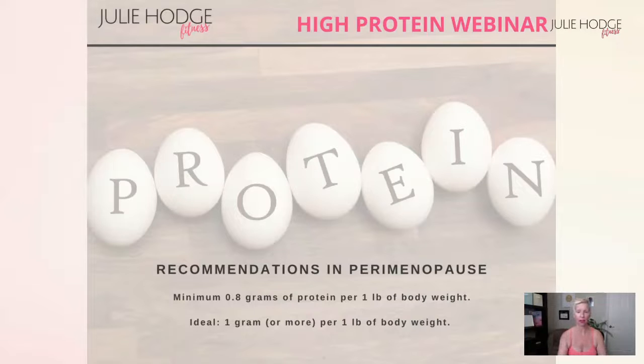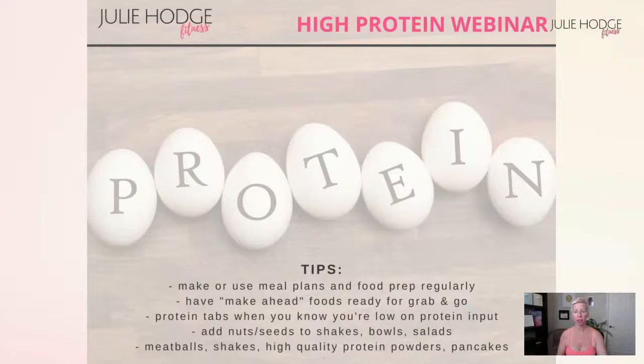The final slide in this little series here is just some tips. I have a couple things I'm going to show you. Some tips are how to make sure that you're getting that protein. Well, the first is, of course, to plan out your meals. Have a meal plan or get a meal plan and food prep regularly to make sure that you have the foods and the meals ready to get that adequate protein intake in.